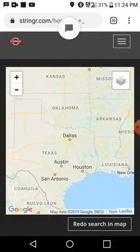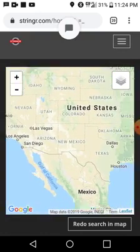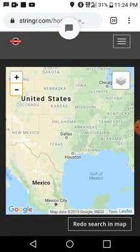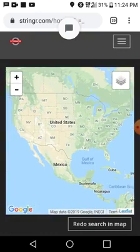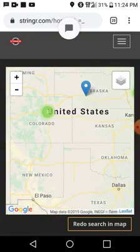I'll make sure that part's clipped. It will let you know there should be stuff showing up. I have to double check where it says redo search and map. Every time you zoom out, it's supposed to show you stuff that's local.